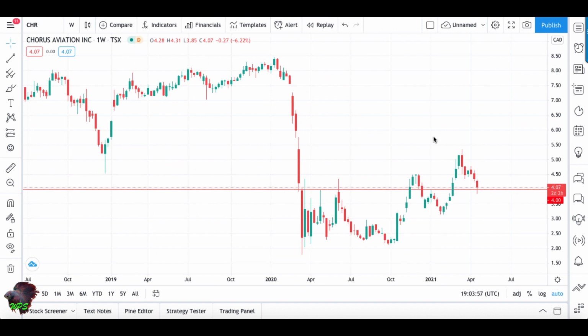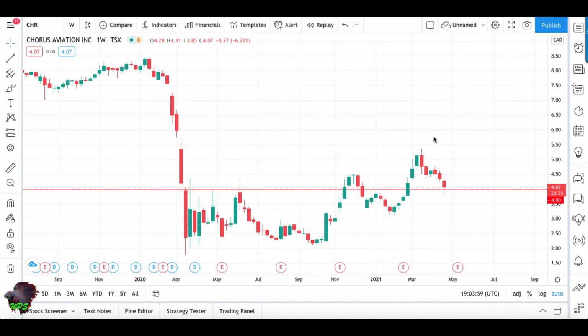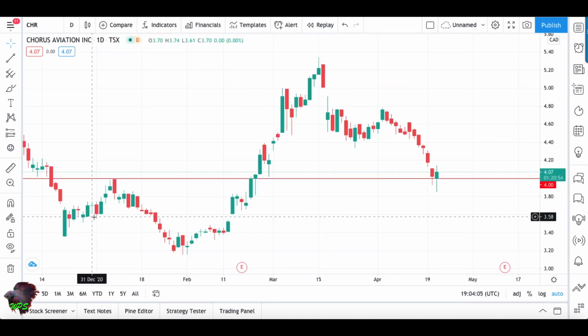I'm going to switch to daily chart. I'm just going to expand the chart like this. So let me switch to daily and show you a clear rejection why the market is actually stalling here.